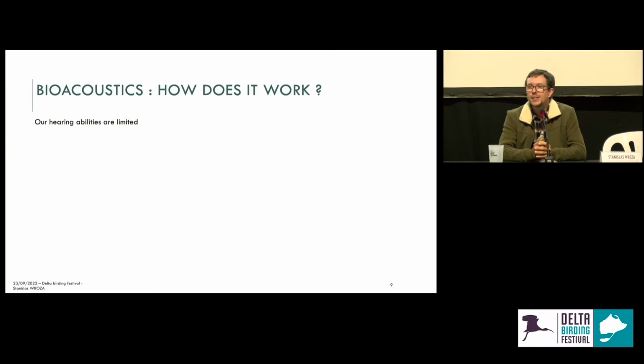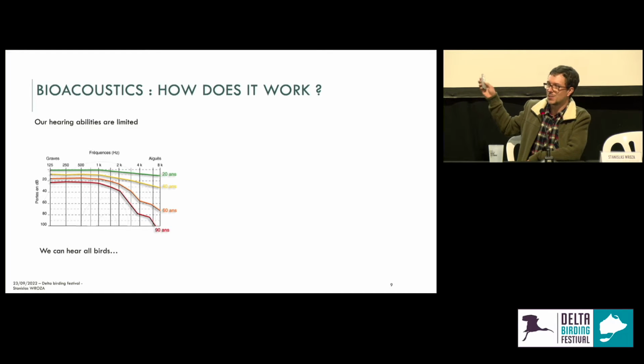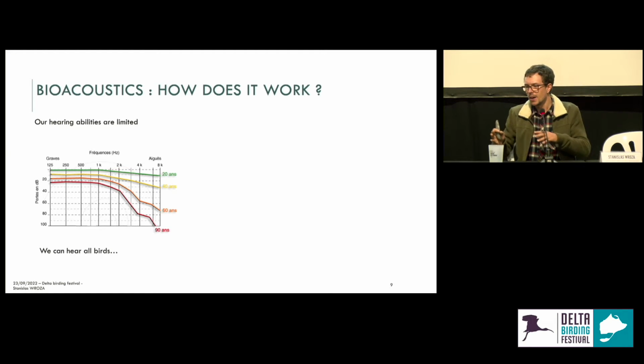So now a few generalities about bioacoustics and how it works. The main thing that we noticed is that our hearing has limited abilities. Our ears are not as good as other senses. What I mean is not the loss of the highest frequencies with age, which is what most people think about. You probably all know that. This is not that important for birding, because many birds have low sounds or not very high-pitched sounds. Of course, it has an effect on us, but this is not the main limitation of our hearing abilities.